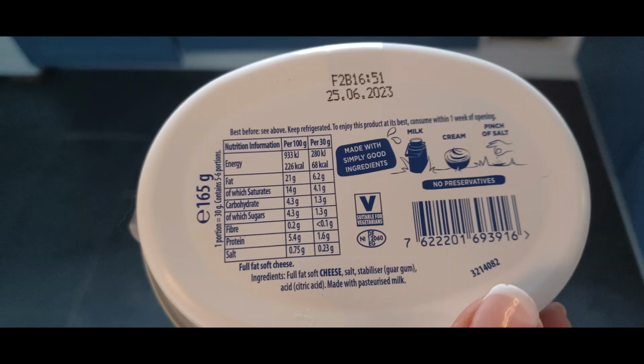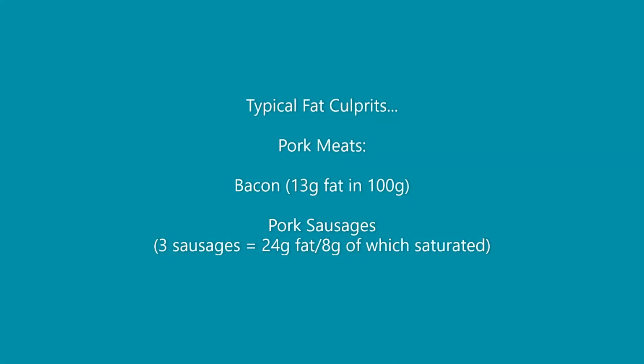So you're already almost over a quarter of the content in your day. And that 100 grams might be something that you even go over because you're a bit of a cheese fiend. So please keep this in mind as well. And other fat culprits tend to be your processed meats. So you're looking at bacon. You have about 13 grams of fat in 100 grams of bacon. And pork sausages, only 3 of these sausages contain 24 grams of fat. So you're looking at a third of your fat intake for the day is just in those 3 sausages alone.